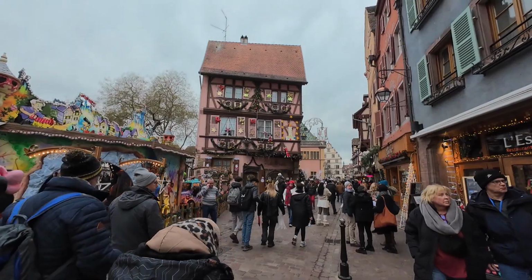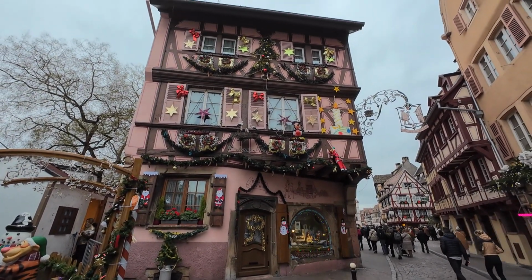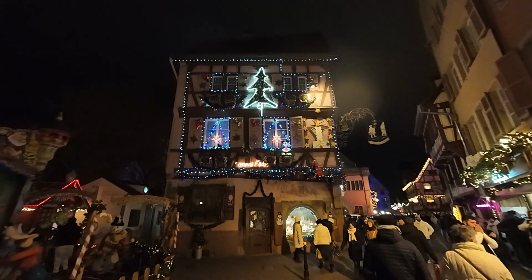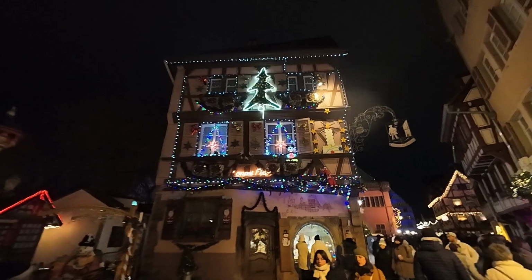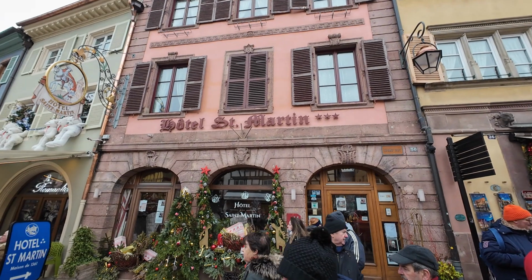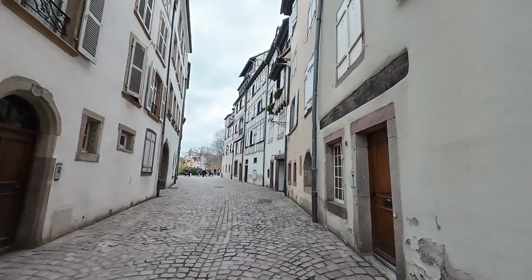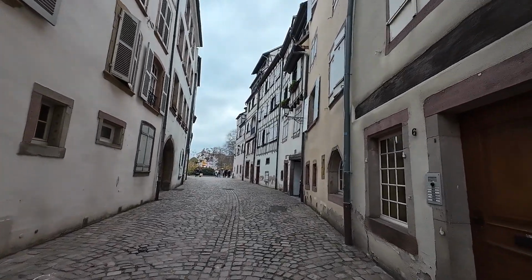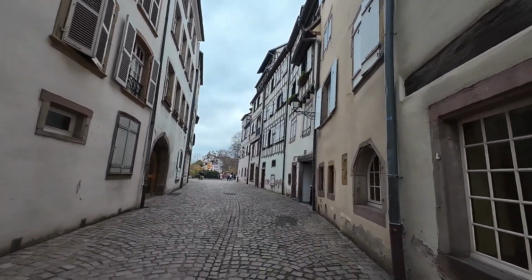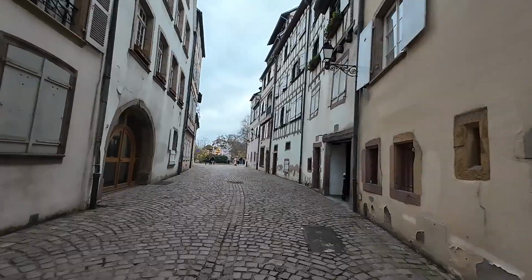Now, right near this market, there's a little house on a corner that often shows up on Instagram posts, and it looks especially good at night. To find it, put in Hotel St. Martin into Google Maps, and that will lead you right to it. Now, a short walk from that square is the Petite Venice, which is a waterway with some bridges with some nice photo spots, so we're going to head down there and see if we can find it.